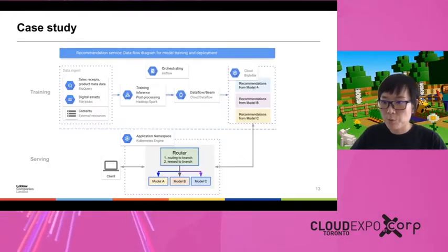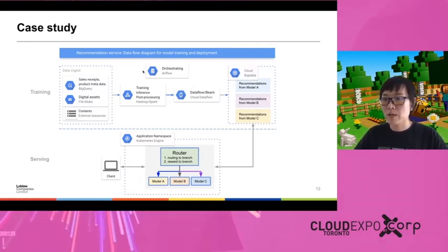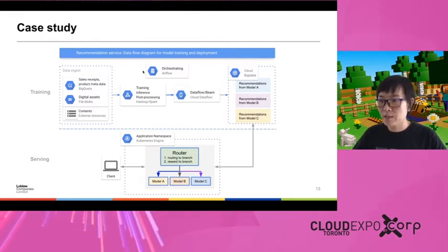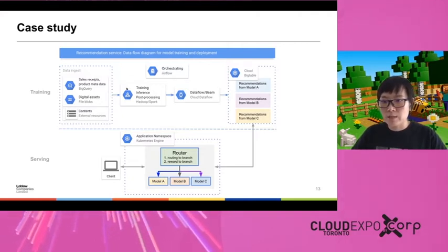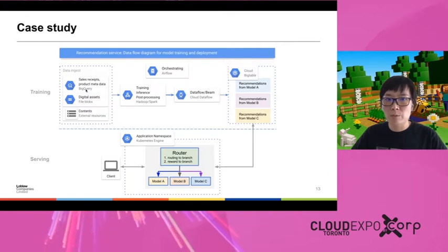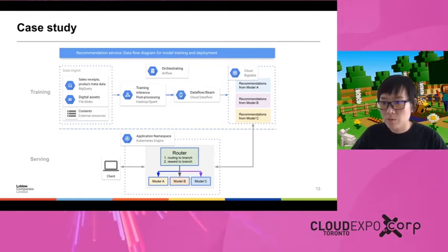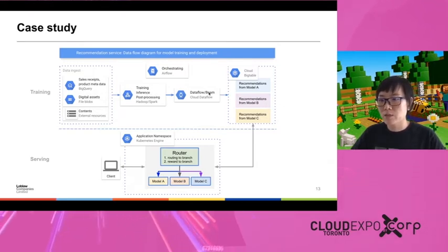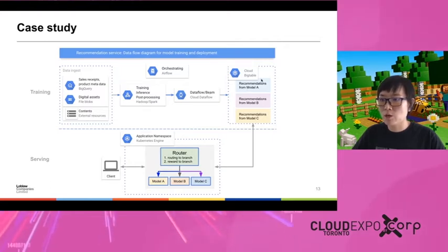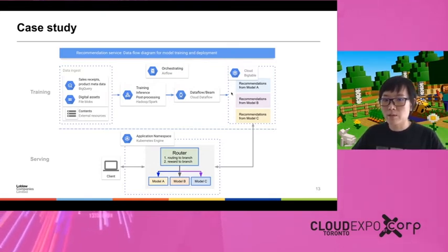And this is a data flow diagram of generating the recommendations. We decouple the training and serving pipelines to make it more robust and able to make changes independently. The training pipeline is orchestrated by Airflow, and we ingest data from various sources, for example, analytical data, digital assets, or some external data sources. We run feature engineering and training in Spark jobs on the managed Hadoop cluster and write different recommendations in Bigtable, which is a NoSQL wide-column database. So we can experiment seamlessly with different versions of models behind the service endpoint.